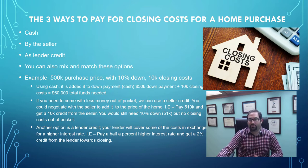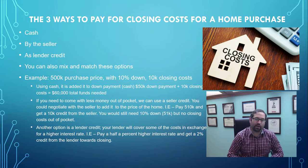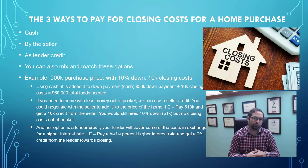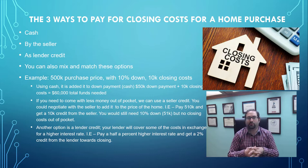So the other method, and the last method we'll discuss here, is the lender credit option. So the way that a lender credit option works is that the lender can offer you a higher interest rate, and by you taking that higher interest rate, they then in exchange will credit you at closing, give you what's called a lender credit at closing, which can reduce the closing costs. In most cases, a lender credit is not going to be enough to eliminate the closing costs, but if you're in a position where you are just a few $1,000s short, it's definitely something I would recommend you discuss with your lender.